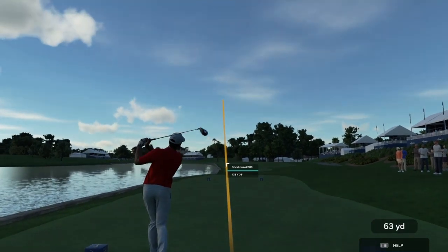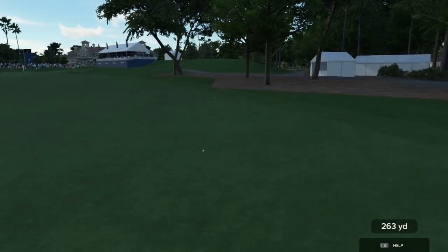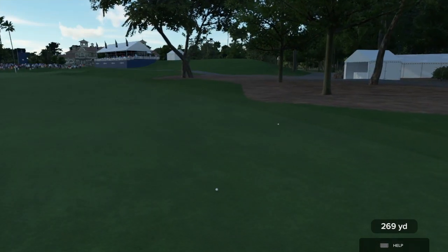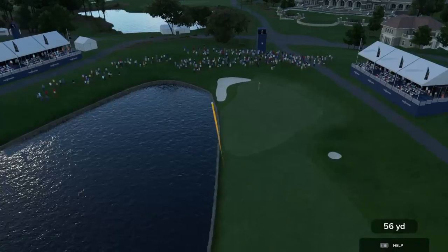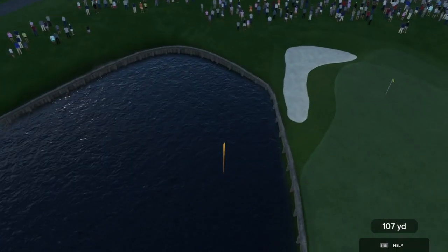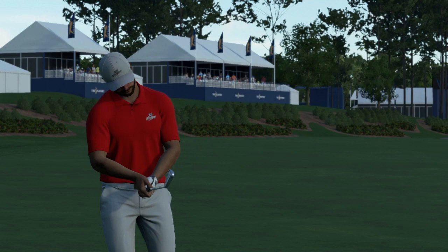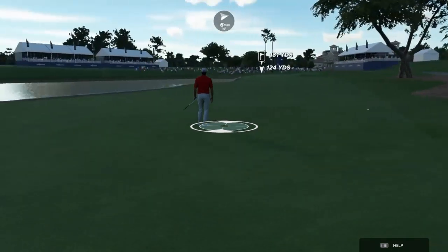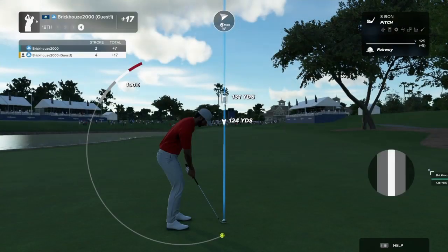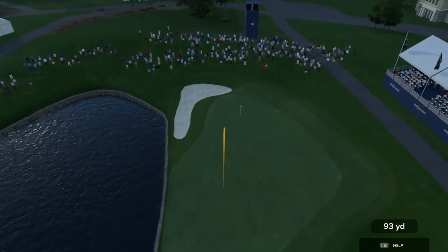Your turn. Setting up around 130 yards. Heading a little bit to the left on the approach. Oh man, that's wet. All right, this is your fourth shot. Come on, give us a kick to the right.